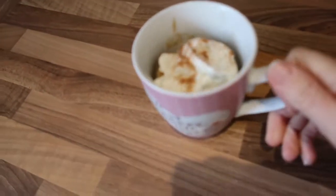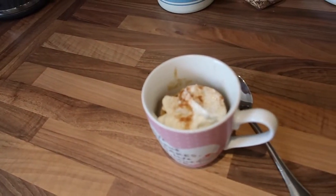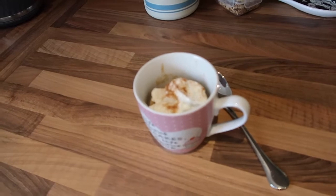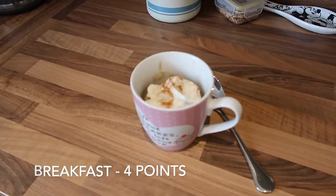And there we have it. I've just sprinkled a little bit of cinnamon on top because I'm a big fan of the cinnamon. So I'm going to have that now with a cup of tea for my breakfast. And then I'm going to get to making dinner because I'm going to put dinner in the slow cooker. But I'll talk you through that in just a second.